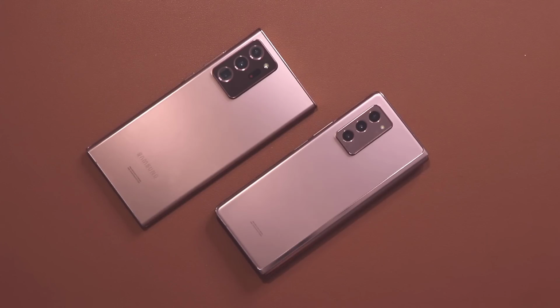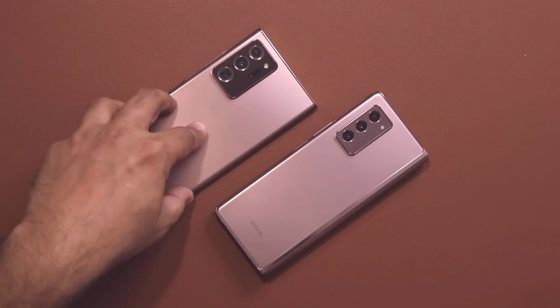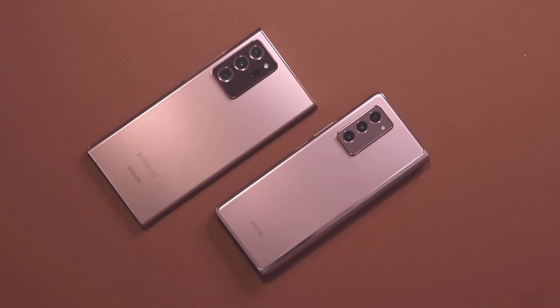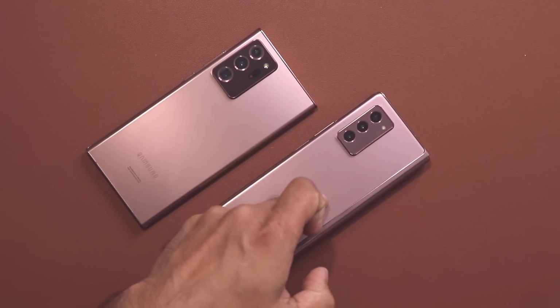All right, so that's basically all I wanted to talk about in this video. I wanted to give you guys a quick update. I'm officially going back to the Note 20 Ultra. When the Fold 2 becomes wider, the main screen gets better, and maybe that crease becomes a little less visible, I will consider switching to this as a full-time phone.